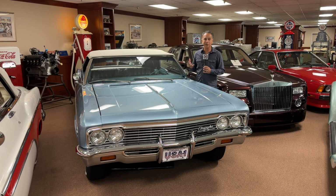I love Chevrolet Impalas, and so do a lot of other people, especially our viewers. We get so many calls, cards, letters, telegrams, smoke signals about Impalas, and we decided to make a whole series just on Impalas. We're going to feature different Impalas. The Impala was introduced in 1958 as the new top-of-the-line model, replacing the Bel Air, and they just have a fabulous history and a huge following, and I'm one of the followers.